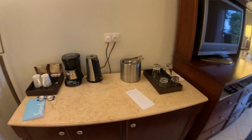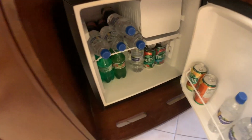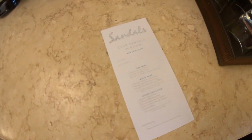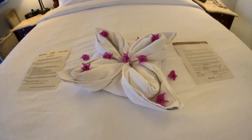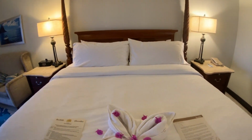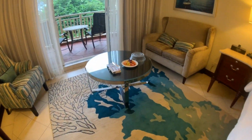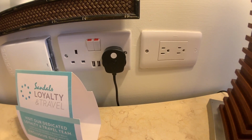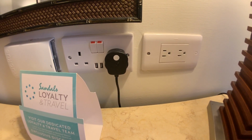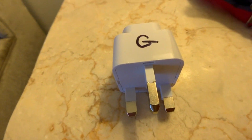There's a refrigerator that is included and stocked with waters, sodas, and juices. If you'd like wine and beer, you can request it on this form and they'll bring it to your room. You can make your own coffee. They are all about romance here at Sandals, so there's lots of nice little romantic touches. And they greeted me with fruit, which was very nice. This is the power outlets in the room. You have two USBs, as well as two US plugs, and then a European plug as well. The power adapter is G for St. Lucia.